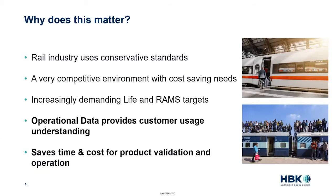But first of all, why is this interesting? Why should we talk about this today? This is actually a growing need for our customers because the rail industry is mainly using national and international standards, and they tend to be conservative, usually leading to over-design of the equipment. This would be fine if the industry was not becoming more and more competitive, with high customer expectations and increasingly demanding life and run targets. So there is a need to optimize the design and maintenance strategies.